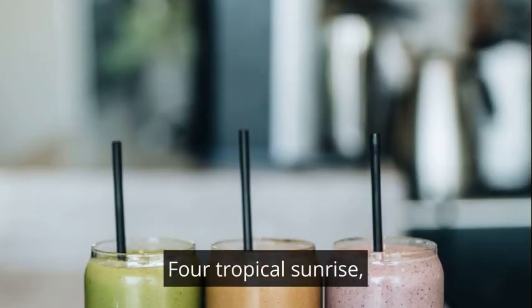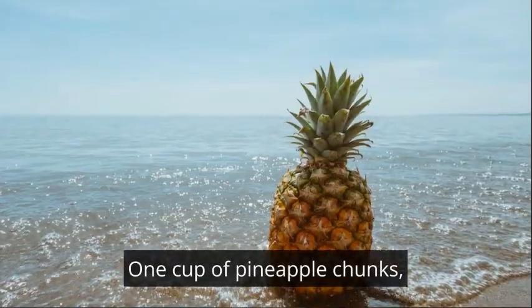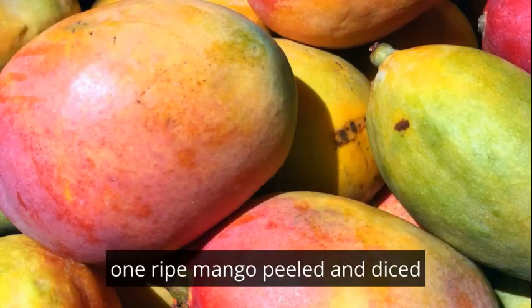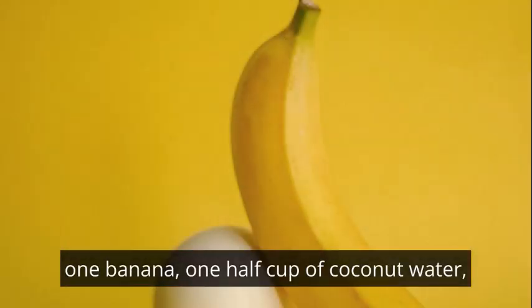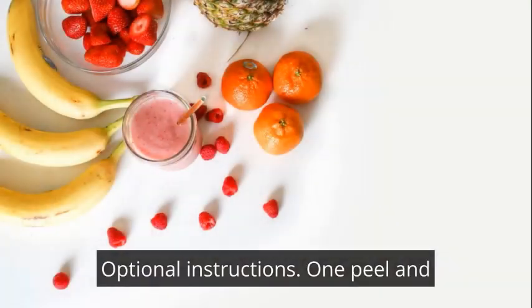4. Tropical Sunrise Energizing Juice. Ingredients: 1 cup of pineapple chunks, 1 ripe mango, peeled and diced, 1 banana, 1/2 cup of coconut water, handful of mint leaves, 1 tablespoon of flax seeds, optional.